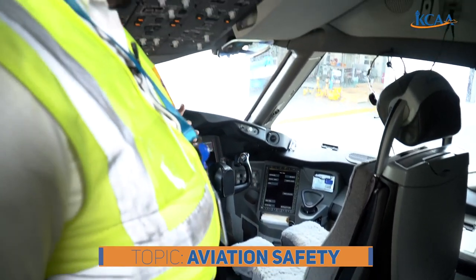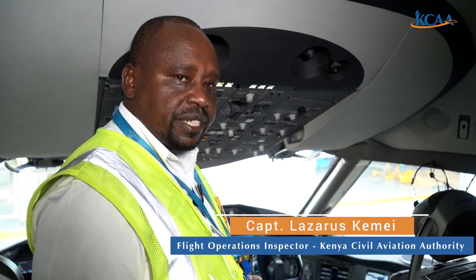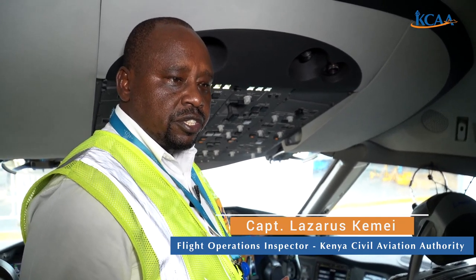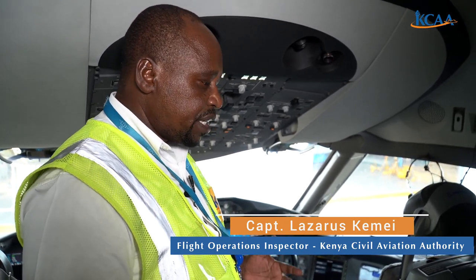As you can see, this is a glass cockpit, and mostly the documents that are brought to flight operations to be evaluated and approved are supposed to be here manually, all right? Now, I'm going to show you a few that we as pilots must accept. One of them is this aircraft technical logbook.